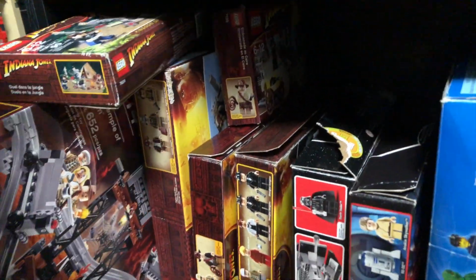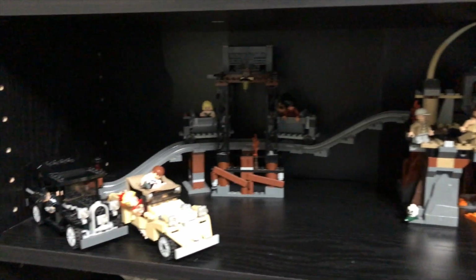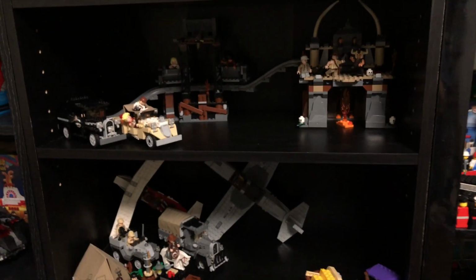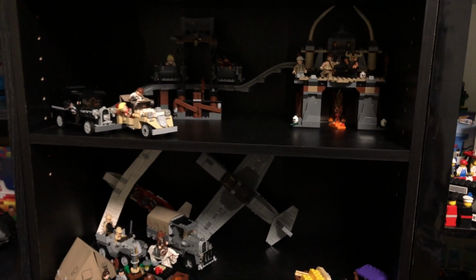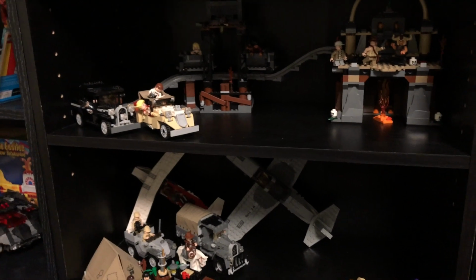And this was my latest acquisition, the Temple of Doom, which I did a review video on recently, and I had to size it down a little bit to fit it on my shelf, but yeah, my goal is to get every Lego Indiana Jones set and you know, get them on the shelves here. So, you know, no real goal in mind with when that has to happen. Just trying to get that done sooner than later.